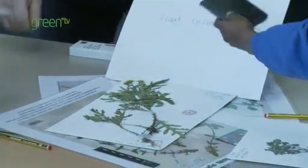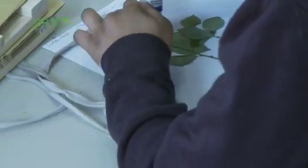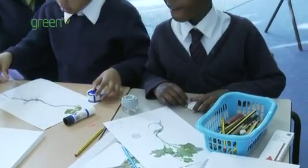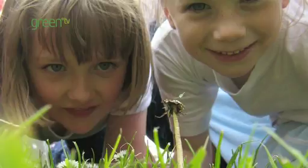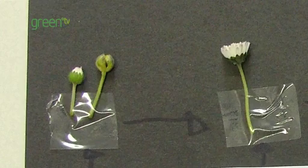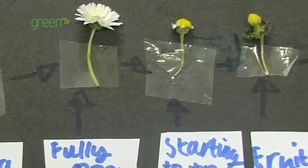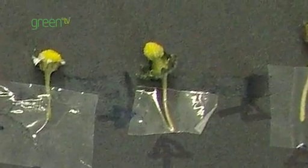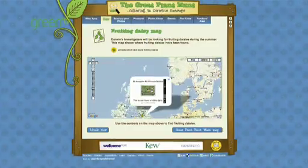What about the collectors? They have done so many exciting things, like making herbarium specimens with the plants they collected, just like Darwin used to. The investigators have been looking really hard for fruiting daisies. They have been found at some schools already. You can see them all over the UK map.